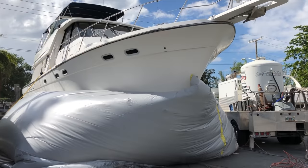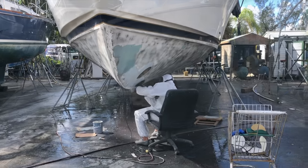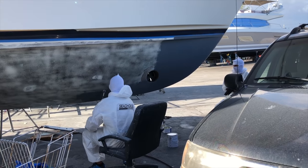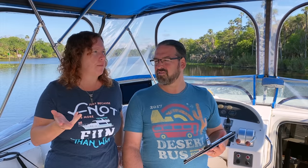So basically having the bottom repainted. One, we had it stripped down to the hull and resealed, just so we knew what we were starting with. And then the second time was just a recoat, cleaning and recoat over it. And each of those is about $4,500 to $5,000 to do.